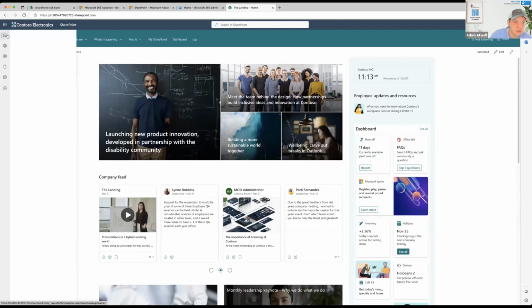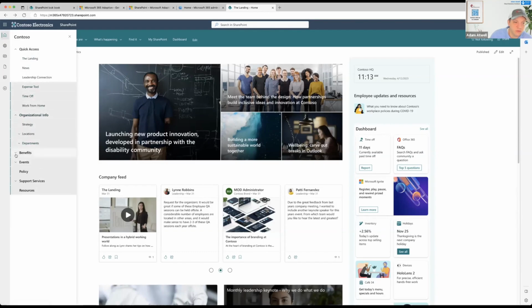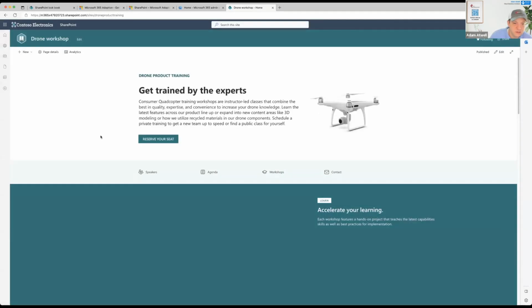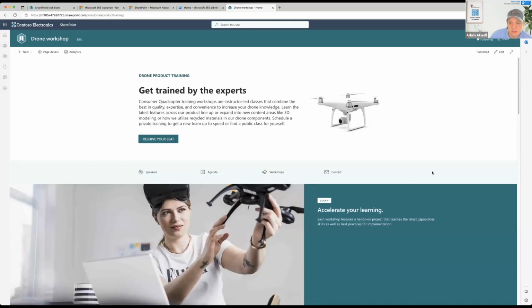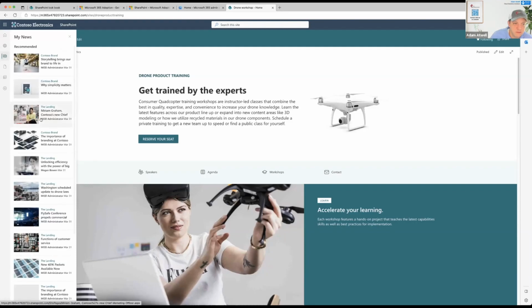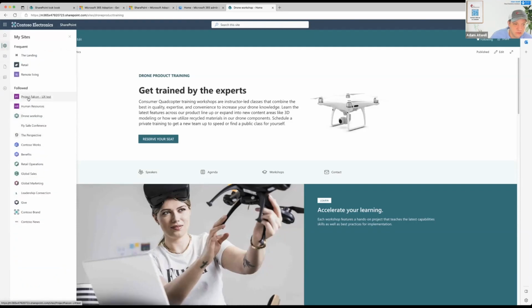If you go back out, we also have the ability to have a home site organizational structure with different links that you can navigate internally. If we go back to the My Sites, in addition to the landing page, let's say we go to a team site, like the drone workshop. You can see this is a completely different layout. From here, you can easily add new things, interact with your files, and see your news feed. This is just a little sidebar.